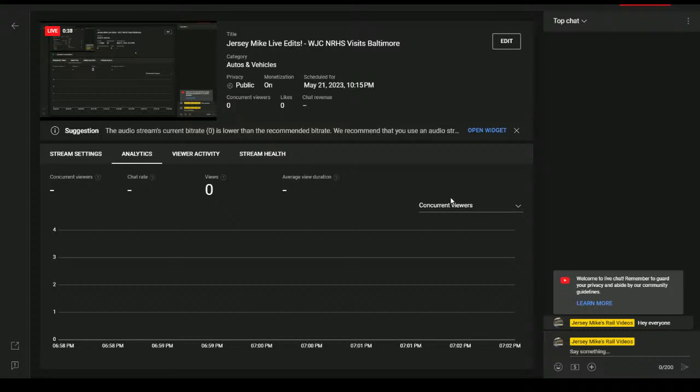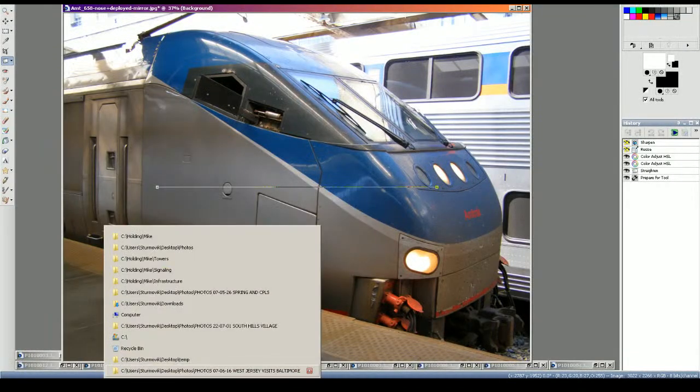Anyway, what I'm going to be talking about today is a small set of photos from 2007 that covers a visit, an informal trip that my quote-unquote home NRHS chapter from New Jersey decided to take down to Baltimore, where I was living at the time. They wanted to ride the metro, the subway, the light rail, and then head by the Baltimore Streetcar Museum. And since I was local, I had no issues with, quote-unquote, hosting, guiding, whatever they wanted to do.